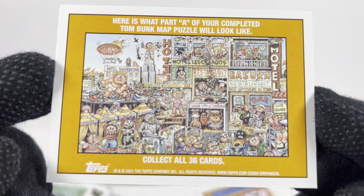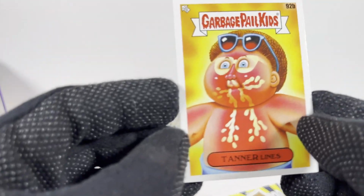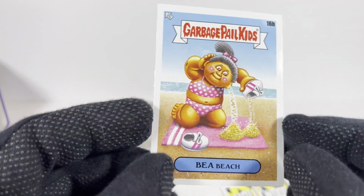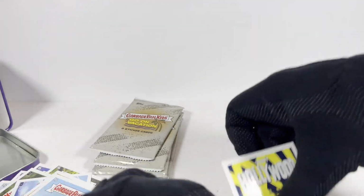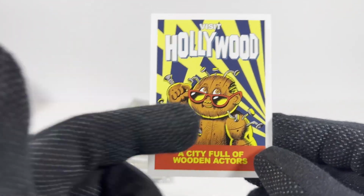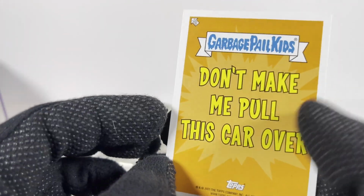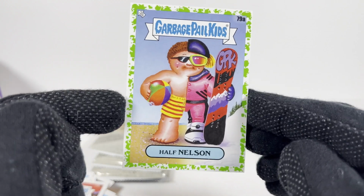Oh, cool. There we go. Nice. Oh, wow. Here we go. Tanner Lines. Gross. B Beach. Here's another sticker or traveling sticker. I don't really like this art. Not a fan. Mashed Matt. Alternate to that one. And then Half Nelson. That's fun.